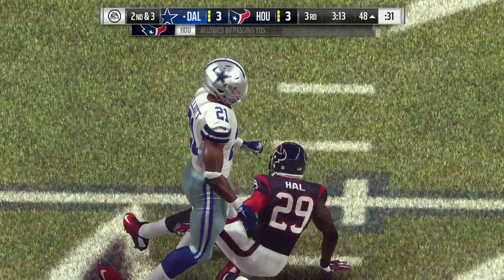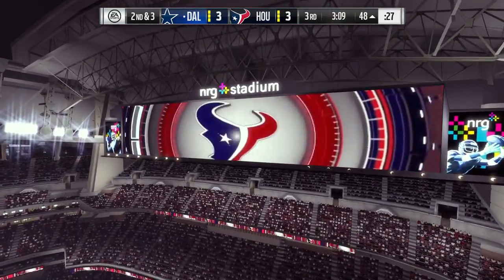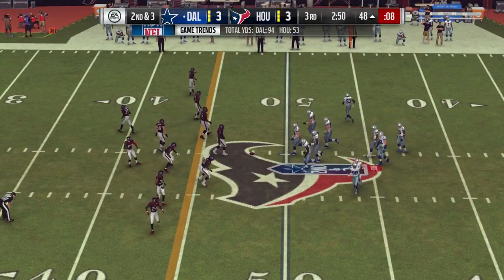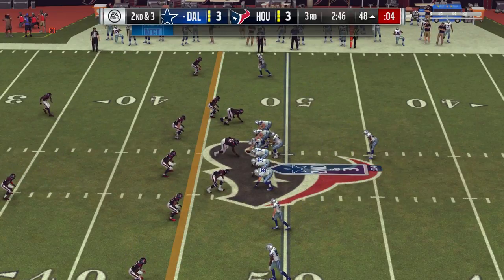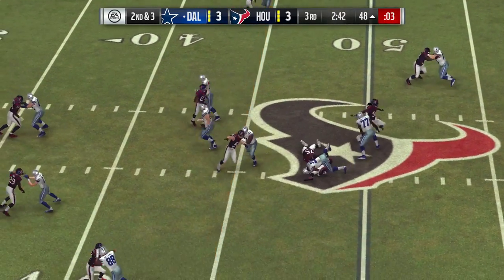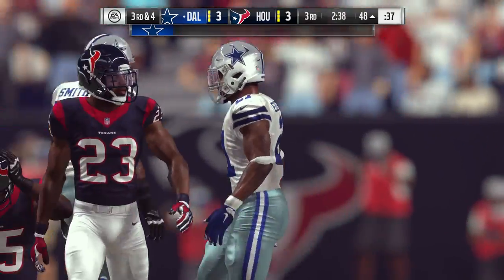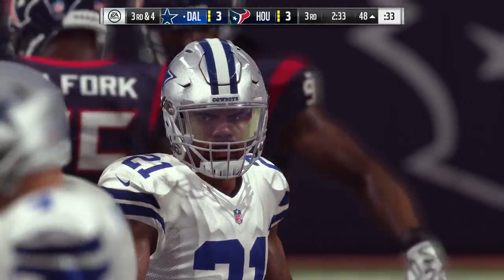First play of the drive, let's give credit all around. Excellent blocking. But the guy carrying the ball, he was the finisher. A really nice run. 3 yards to go here on second down. One man in the backfield, Elliott. He's going to get the football. And this time he's not going anywhere. They'll get him down right at the line of scrimmage. They'll lose a yard that time, and that's going to lead to a third down.